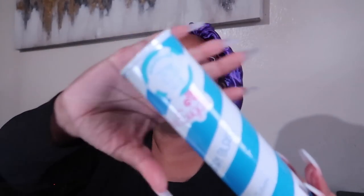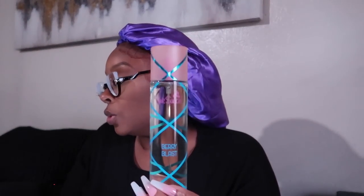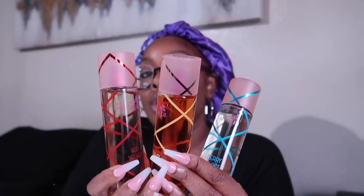Yeah, I got a package. My sis, Miss Diva, that's bae right there, sent me, I should have just already had it out. All right, so she sent me the Pink Sugar Berry Blast. Y'all know Pink Sugar go forever be that girl for me. So it's the one that's in the blue one. This is Dreamy Sunshine. This is Red Velvet. And me or Shug don't have any of the regular. We're out.